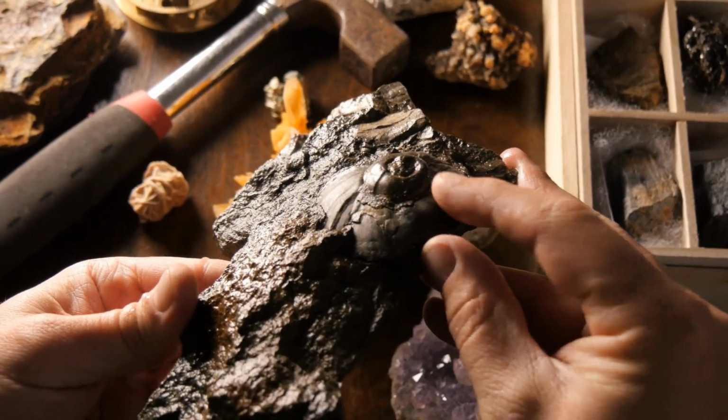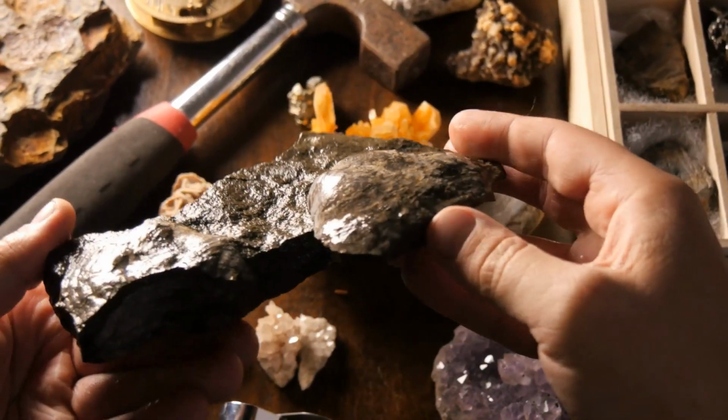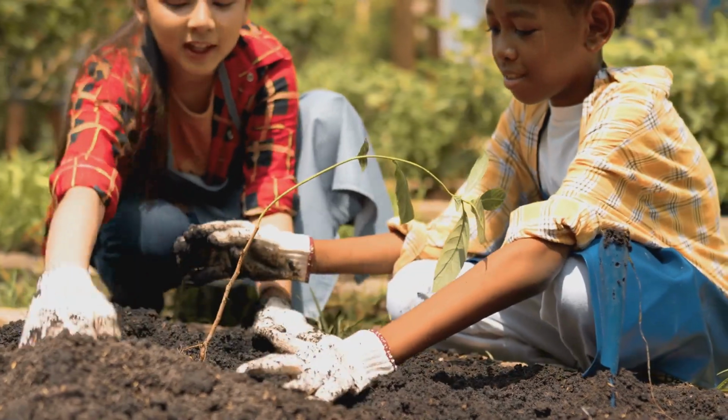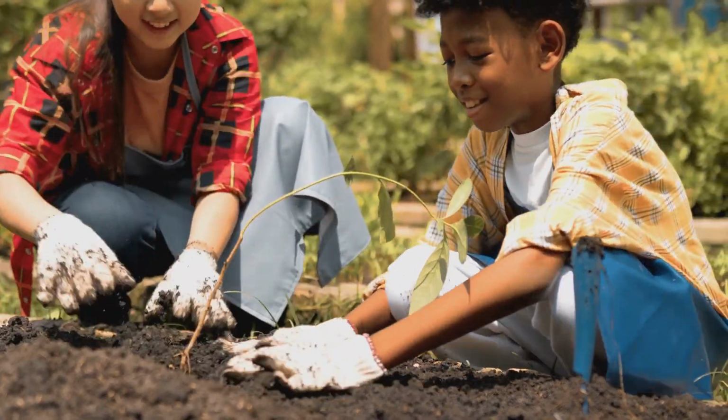So keep exploring, keep learning, and keep asking questions about the world around you. The more we understand about Earth's history, the better equipped we will be to protect and preserve our planet for future generations.